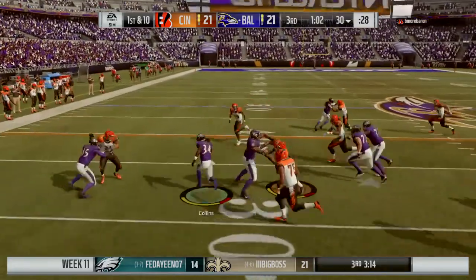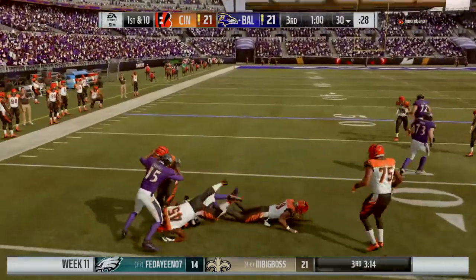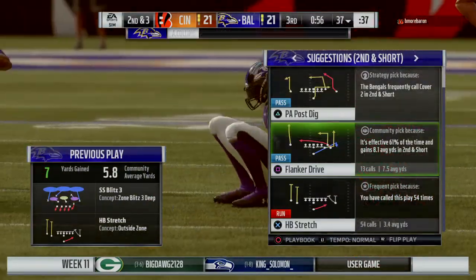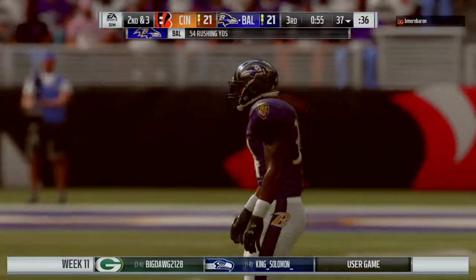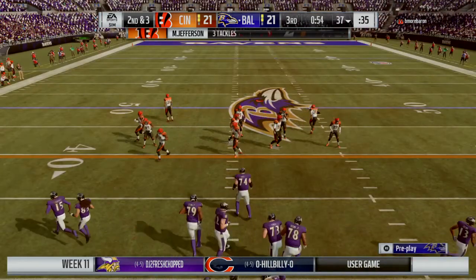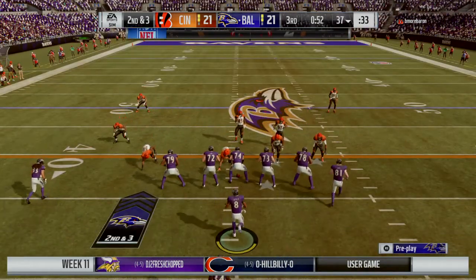They'll begin the drive with Collins. And he's got a good gain of 7 up to the 37. Well, no matter how they phrase it, staying on schedule, staying ahead of the sticks, whatever you want to call it, 7 yards on 1st down, that fits the bill.